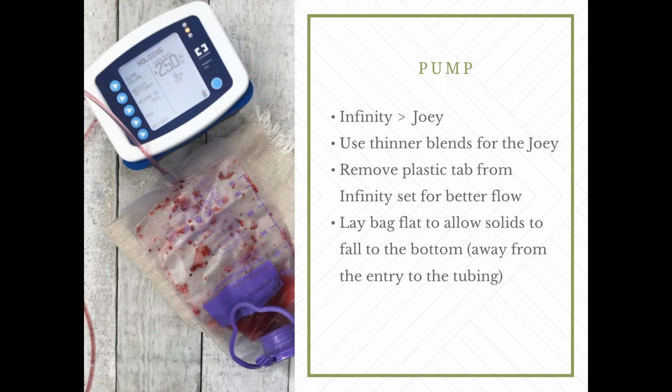A tip you can share with your patients or caregivers is that by laying the bag flat on its side instead of hanging it, as pictured here, any solids and unstrained blends will fall to the bottom of the bag and get left behind there while the fluid portion of the blend is pumped out. With this trick, food particles don't block the exit point of the bag or cause a problem in the pump set tubing or the feeding tube itself.